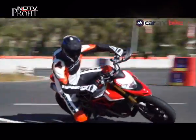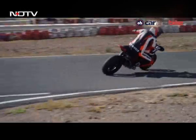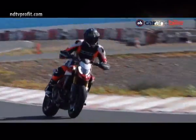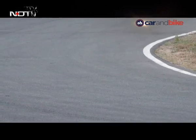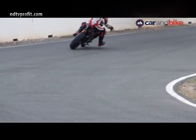But at heart, it's still what it's best known for. A proper hooligan bike. Pulling wheelies, sliding it around corners, and basically having fun on two wheels.